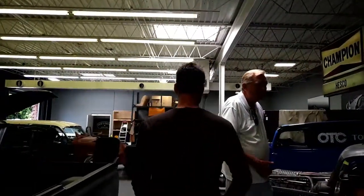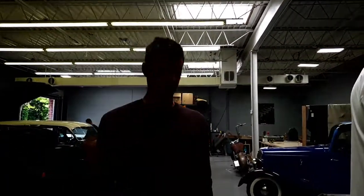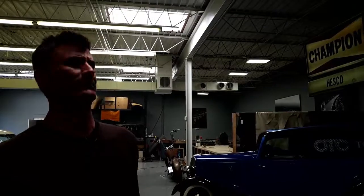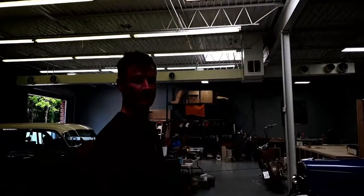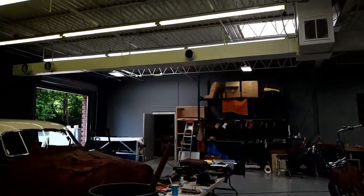Now you've won a few awards with this car, right? Yeah, we won a GM Design Award at SEMA. Man, that was a while ago. '05, '09, I don't know. It was a while ago. Can we just take a look at this car that you're having upholstered at the moment then, Bryan?